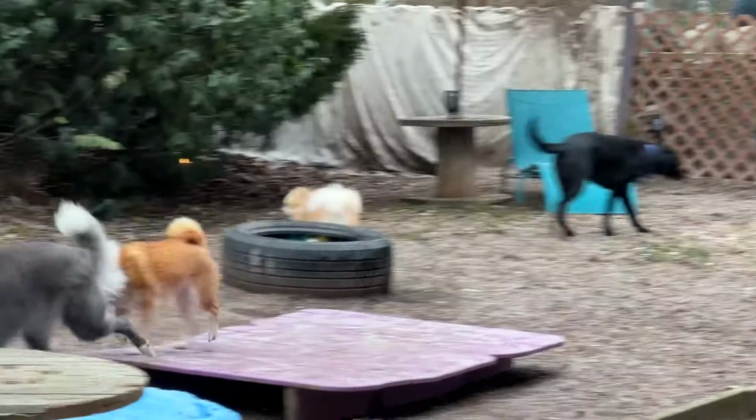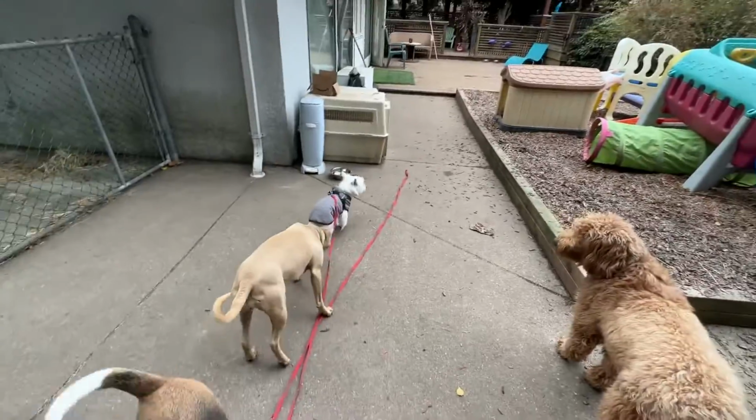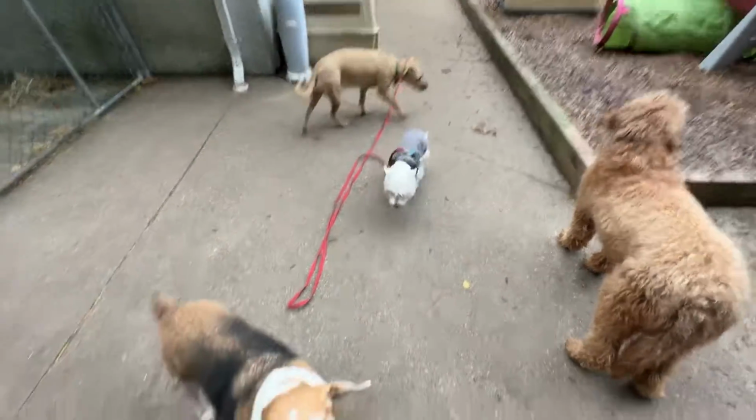So yeah, we've got some bigger woofers here mixed in with the little woofers. Just the friendly ones to make sure that she gets to meet everybody.